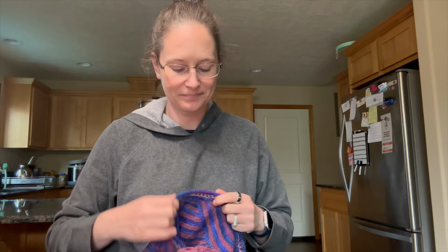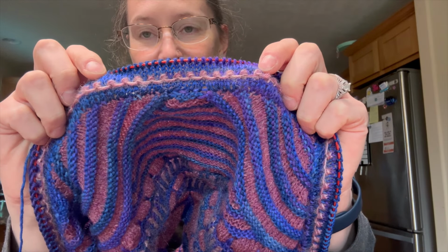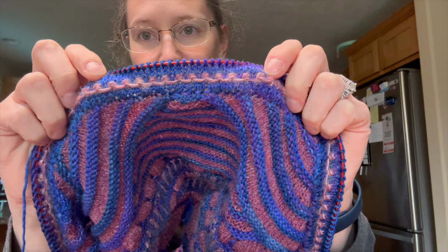Hello, it is Thursday afternoon, about 4:10 p.m. and it is still October the 24th, the first day of clue 4. I think I forgot to say the day this morning. I was still half asleep, I think. So I have now finished the first repeat of the section called Tiny Baubles.